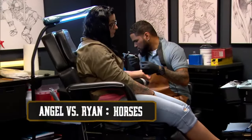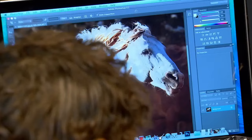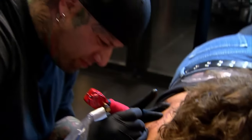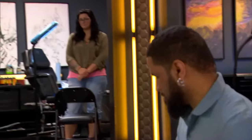I'm screwed. I'm really stoked to be going up against Angel right now, but I really wanted the black and gray horse. The canvas wants a brownish Mustang horse on the back of her shoulder. To try and produce the same skin tones that she has already on this horse, it's just gonna be so difficult. Just the right contrast, but the wrong size.